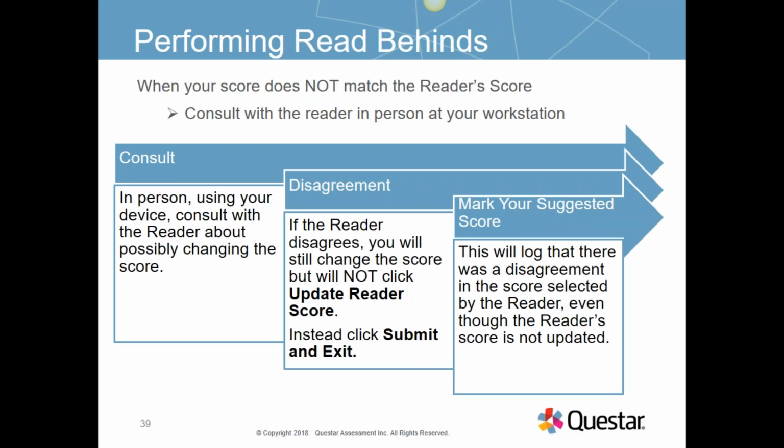Now what if the team leader comes to the reader's workstation and they disagree? So the team leader wants to change that 2 to a 3, but the reader's standing their ground and saying, no, this is a 2. So if the reader disagrees, you're not going to click that update reader score. Instead, you're going to change the score to what you think it should be and click submit and exit.